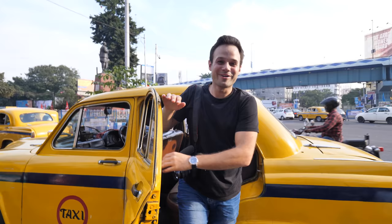We are in the classic heritage Kolkata taxi. We're on the way to go to a huge, huge feast. It's gonna be really good, and it has been an amazing day in Kolkata so far. Mind-blowing. We are here, we're gonna have a big feast at Arsalan.